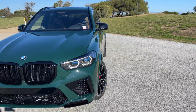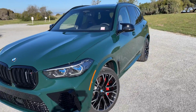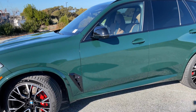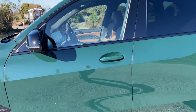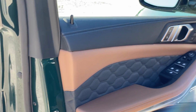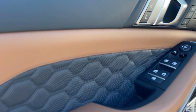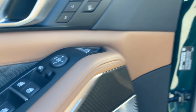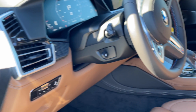Unfortunately, this car did not have the MSRP window sticker on it, so I can't go over all the details. I'll try to do them all from memory. But interior wise, we expect this with full Tartufo Brown. Nice, so we get the nice quilting on the door in black. So it's not full brown. I think it's a nice contrast with the green paint.